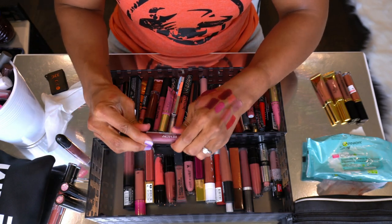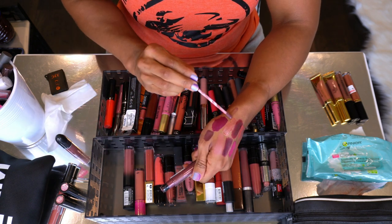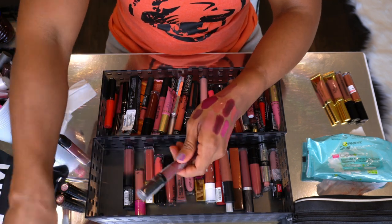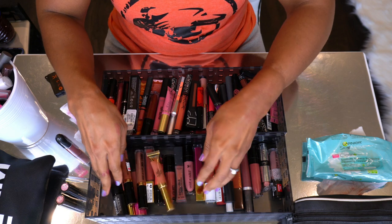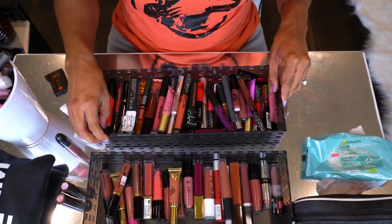What are you? Revlon Ultimate Color Stay, same as that other one. I just feel like when these went on, they just didn't, no. We're gonna get rid of it, both of them. All right, now we're gonna move on to the high-end ones. We're gonna put these in here because that's where they go. So now we're gonna move on to the high-end.